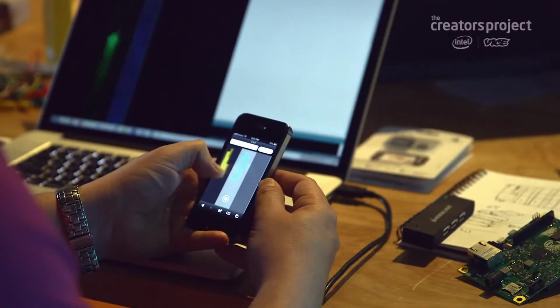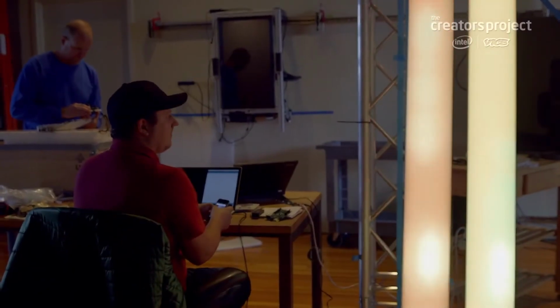We're in a moment where lighting, like so many other technologies, is being democratized. The idea here is that we can afford individuals a whole range of control over the lighting in their environment. The tools are there, the platforms are there. Intel is really enabling and allowing you to create responsive environments on your own.